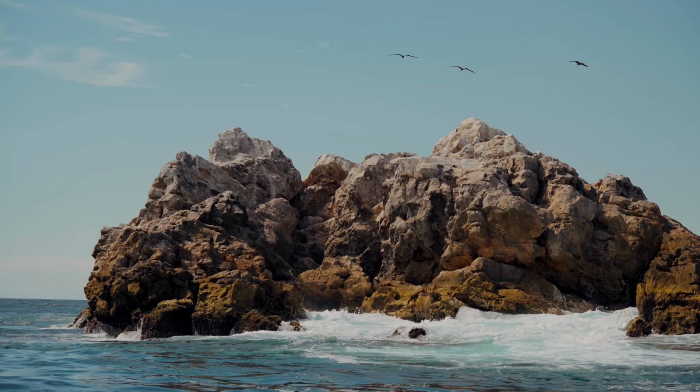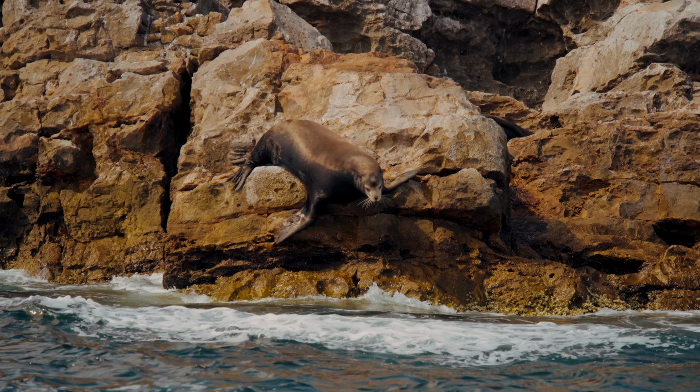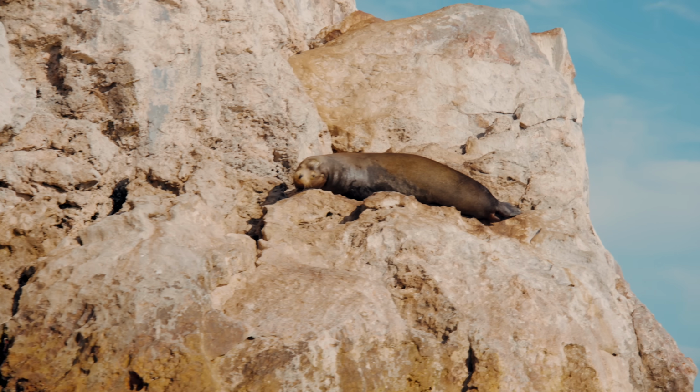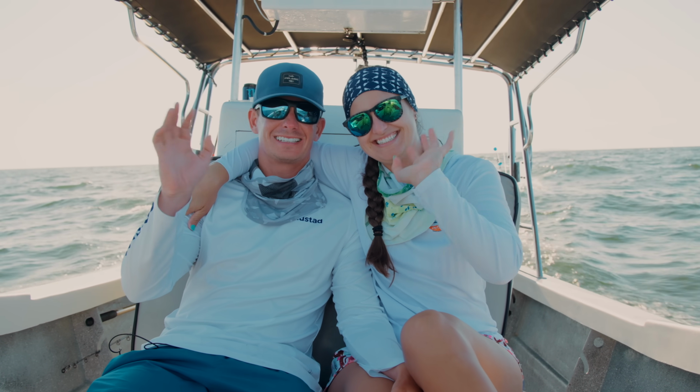But it's days like this that really make me appreciate the beauty around me. I never knew sea lions went this far down the Pacific coast, but they must have been vacationing just like us. We spent the rest of the day fishing all these rock structures, headed back to the lodge, ready to do it all again tomorrow.